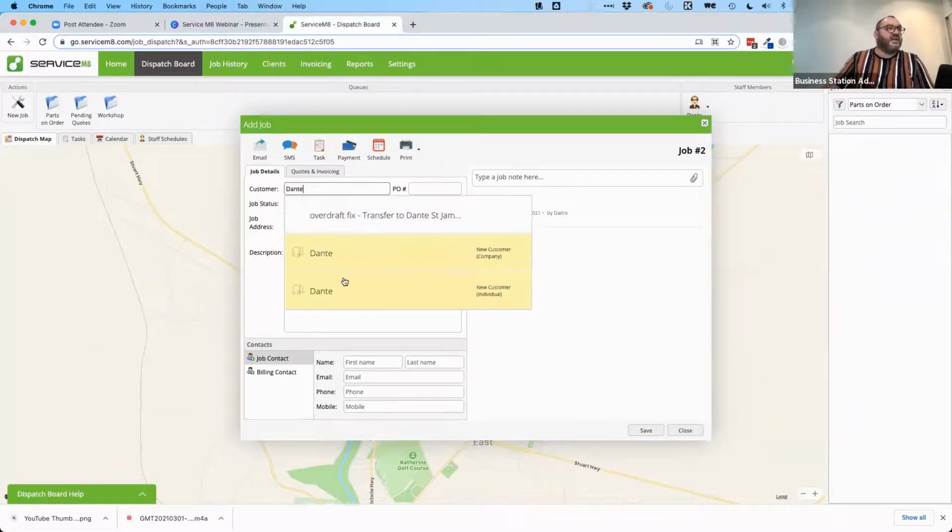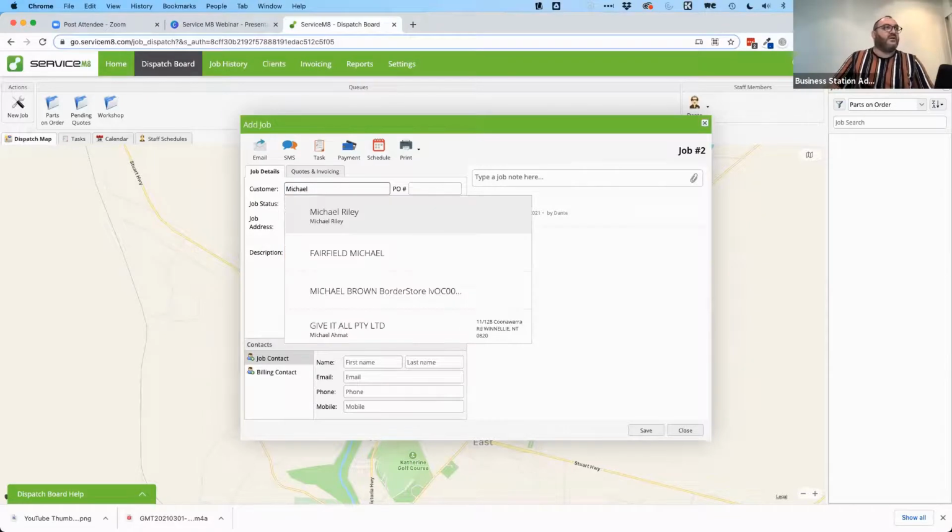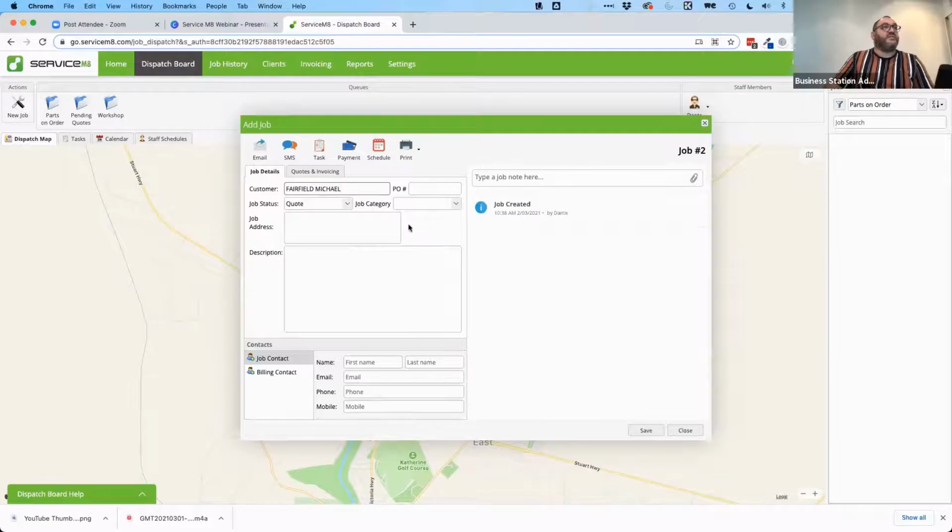So it's going to go Dante. It's a new person. Is it something that's already been there? No. Maybe Michael. So I go, maybe Mick Fairfield, who owns it. That's actually a job I've actually got to do. So the job status is to send a quote for a job category of standard. The address is, well, it doesn't really have to go anything, but I'm going to say Hibiscus Shopping Town.